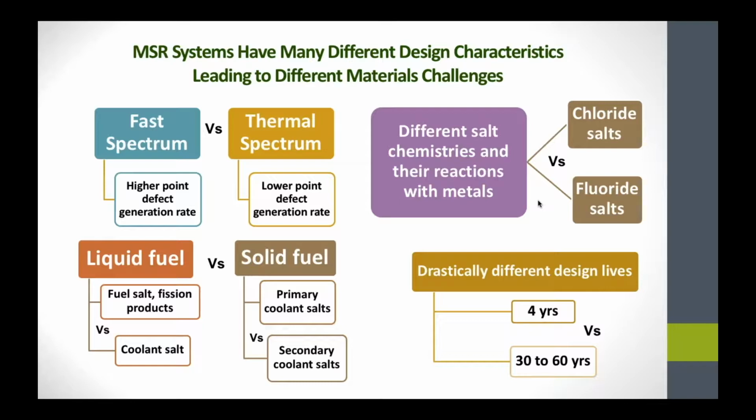And I'll talk more about the differences and what the interactions are with the various and assorted aspects of material interactions of chloride versus fluoride salts in a moment. The last difference is that there are dramatically different design lives that some of these vendors are looking at.